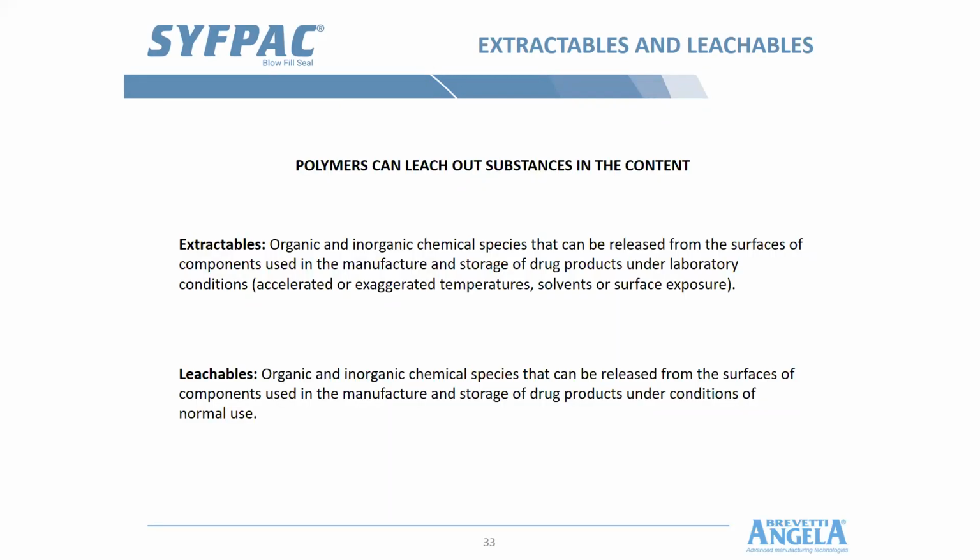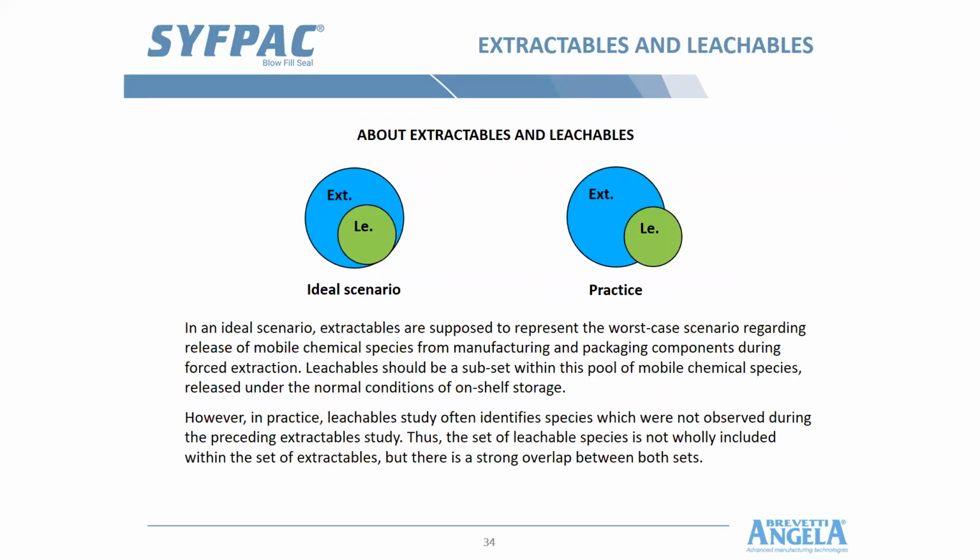Polymers can leach out substances into the content of the container. So there are substances which can be extracted from the polymer, and the substances which can leach out into the content. So organic and inorganic chemical species that can be released from the surface of the components used in manufacturing and storage of the drug product under conditions of normal use. Generally, the ideal scenario is that leachables should be a subset of extractables, but in practice, something like this is seen. There are some species which are not seen in the extractables, but can be found in the leached product.